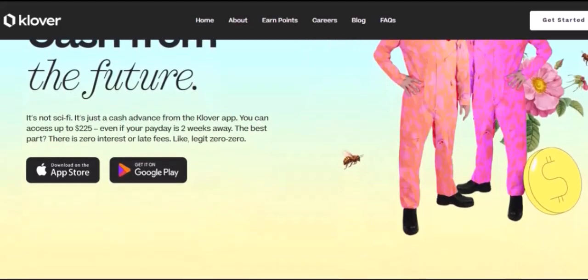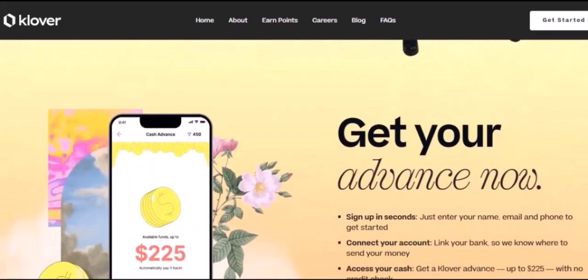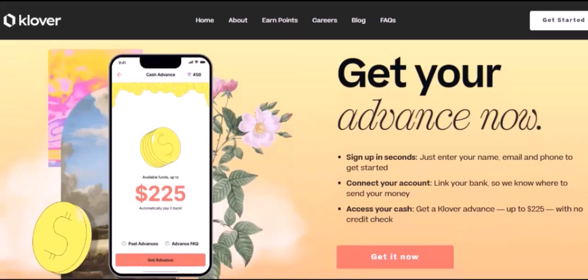So, can you get more than one advance from Klover? The straightforward answer is yes. You can often get more than one advance from Klover, but not at the same time. Klover's system is designed to be a short-term solution, and their policy typically dictates that you must repay your current advance in full before you can request another. Think of it like this. You borrow from your future paycheck, and until that borrowed amount is returned, Klover can't advance you more. It's a responsible lending practice that prevents users from getting into a cycle of debt.